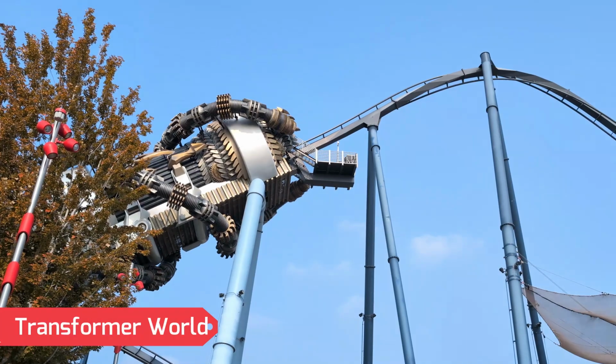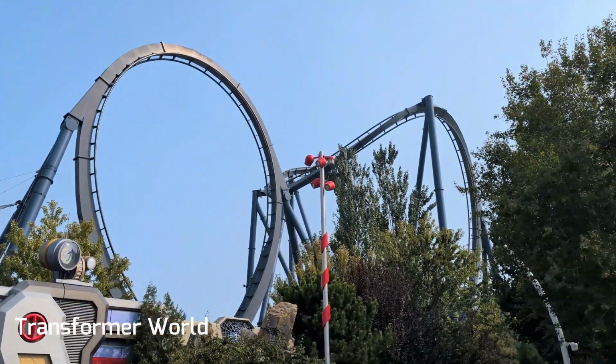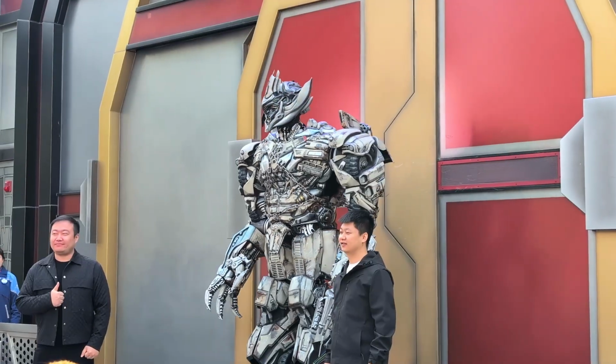Universal Studios. We spent 2 days in Universal Studios Beijing and loved all the themed rides, theatre shows, live actions, and the spectacular Halloween haunted houses.